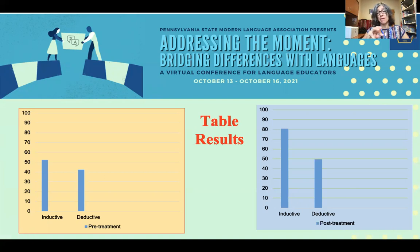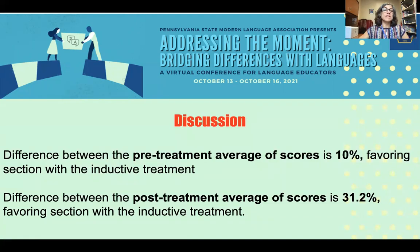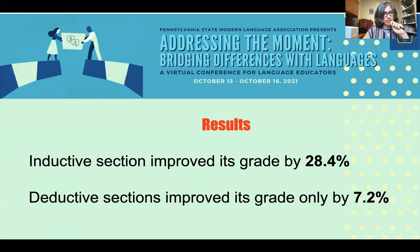This is the average score. I'm averaging the grades of the 15 students in that class. The difference between the pre-treatment average of scores is 10%. There is a difference of 10% favoring the section with the inductive treatment. That is in the pre-treatment. But when we go to the post-treatment, you should expect kind of the same. The difference in the post-treatment average of scores is 31.2%, favoring the section with the inductive treatment. So it's definitely higher. It's 21.2 more than the pre-treatment. The inductive section improved its grade by 28.4%, the average, but the deductive section improved its grade by only 7.2%. There was a very small improvement.